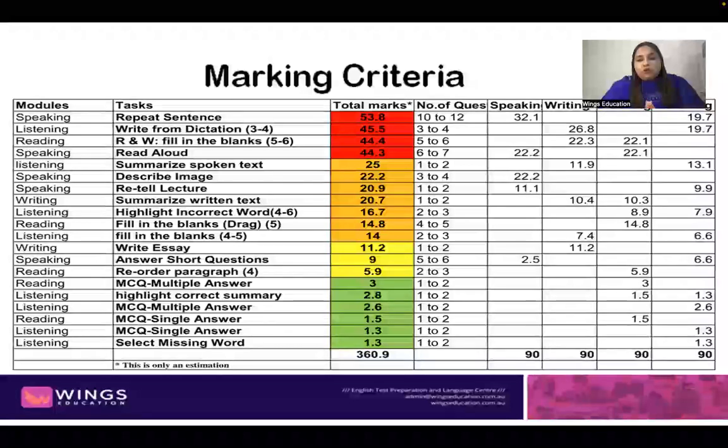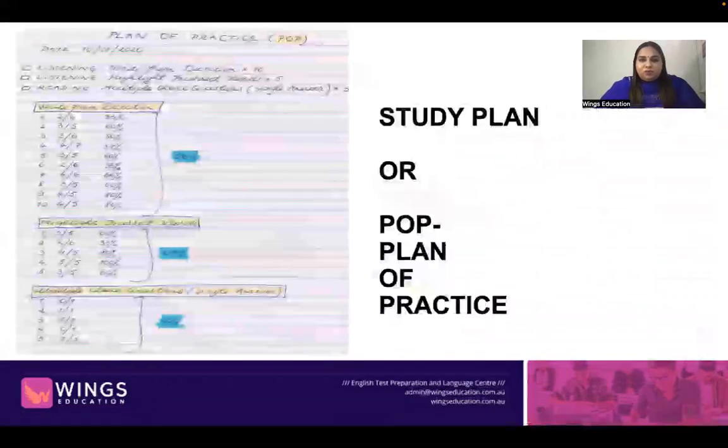Next, the orange questions, they're also very important. Lots of them are template-based questions. You can get wonderful scores using your templates and strategies. So these questions, still listening, fill in the blanks, these are the ones that you have to work on to get your scores. Rest of the questions are unimportant. Even if you don't do them in your exam, you can still pass your test. So don't worry about them, but work on your red and orange areas. These are the most important sections.